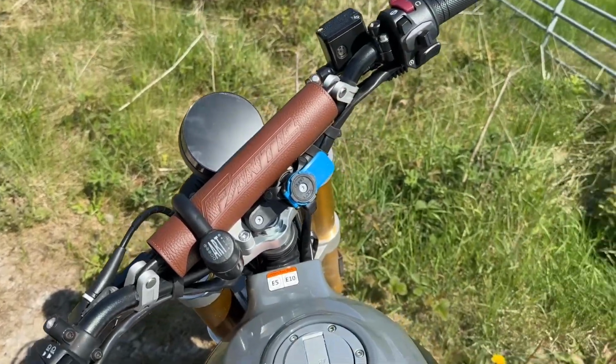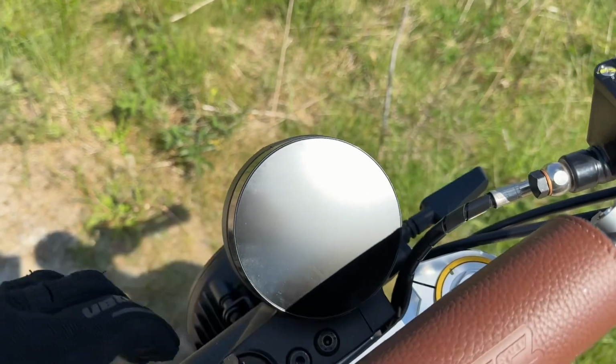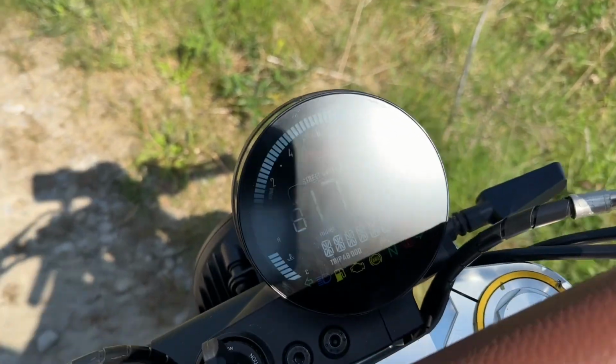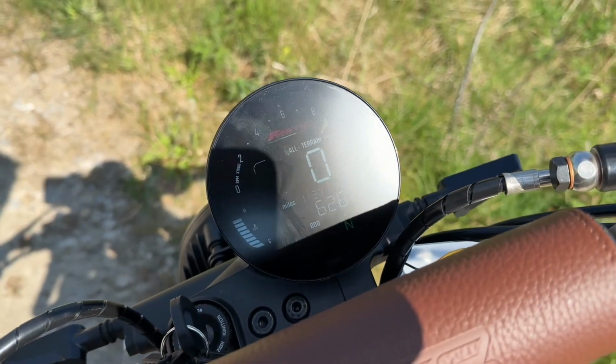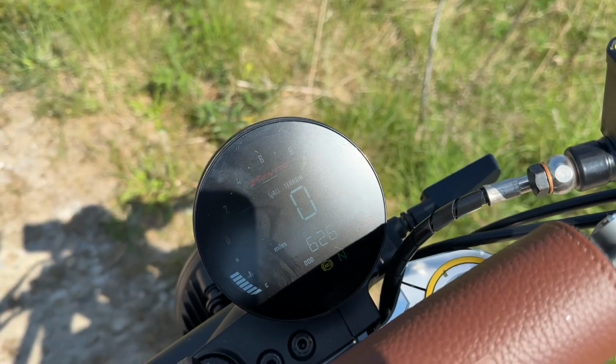It's got a nice TFT display on this, which is something that stood out to me. I'll just turn it on and show you. Don't know if the camera will pick that up. 600 miles just.